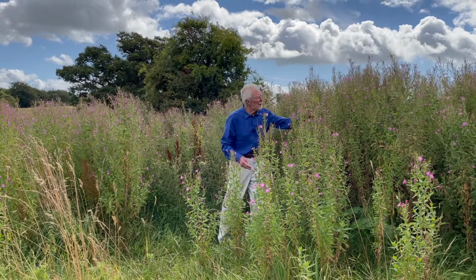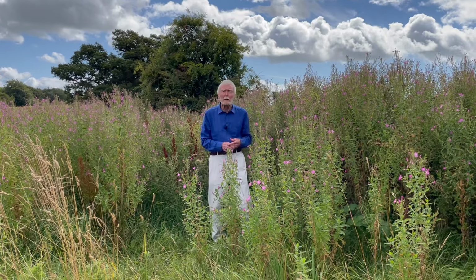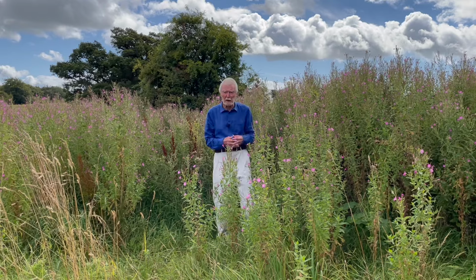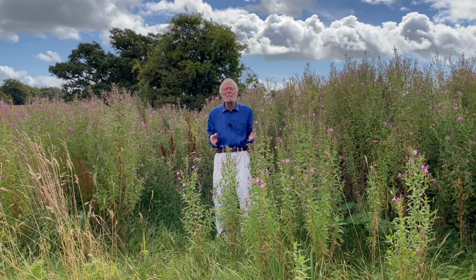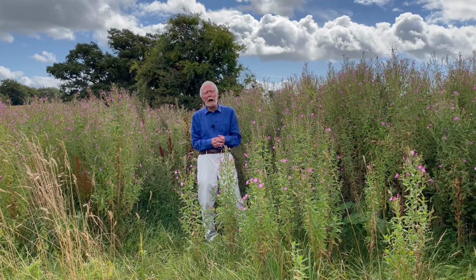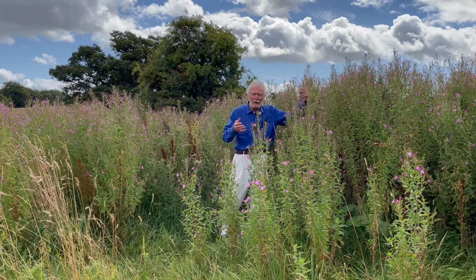This is great willowherb, which prefers wetter situations. It's very typically growing beside streams or along the edges of lakes, or where the ground is damp or marshy, such as it is here, for example. Rosebay, the other species which we looked at in an earlier season, in fact, prefers drier situations, and it flowers somewhat earlier. It's at its best in July, whereas great willowherb is at its best in August.